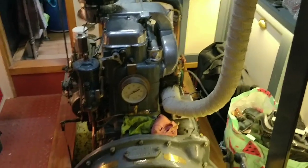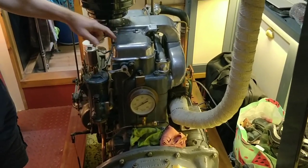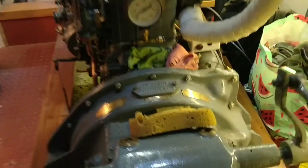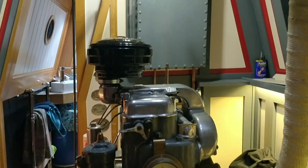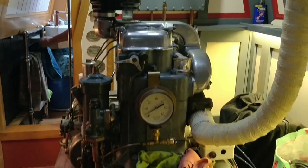Oh God, that's beautiful, isn't it? What year is that engine? This is 1954. That engine is absolutely stunning. It came off a crane. Oh, I love polishing aluminium. I do. I love it. It could do with a good polish, couldn't it? It's filthy at the moment.